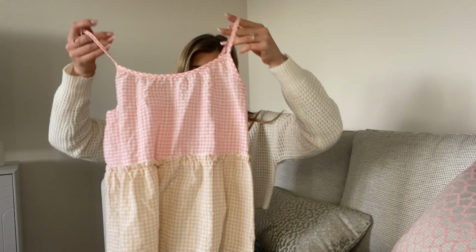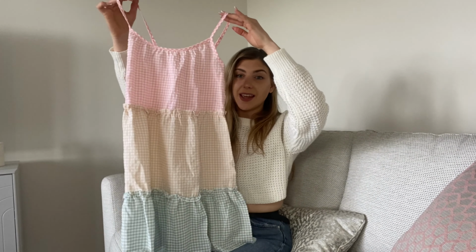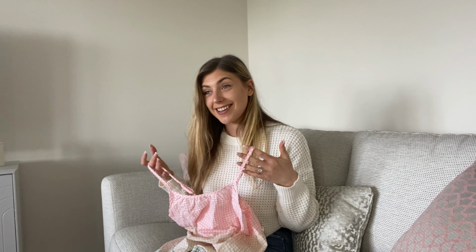Typical. I saw this on Shein for like £10 or something stupid. And yes, it looks a bit like a tea towel, or not a tea towel, a tablecloth, or both mixed together. It's this pink, yellow, and green smock style dress. And I absolutely love it. Absolutely love it. I think this is so cute for just day to day running around.